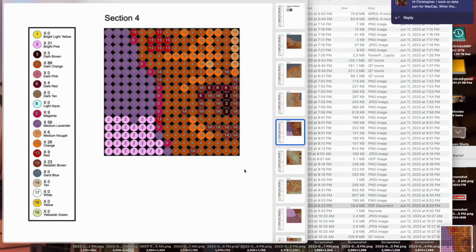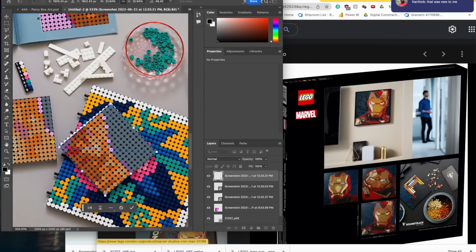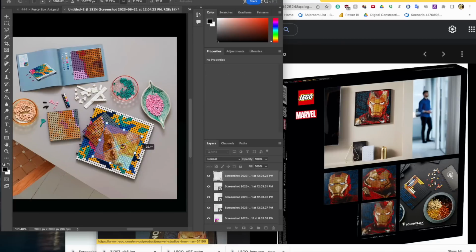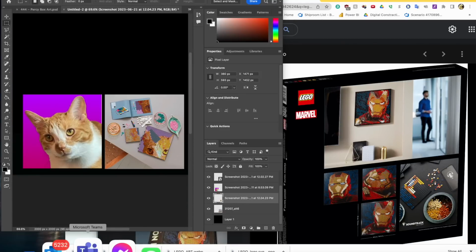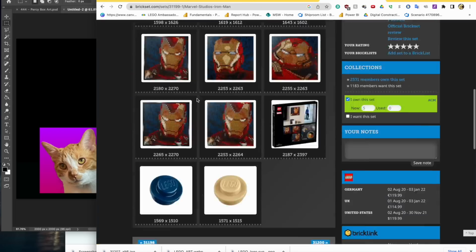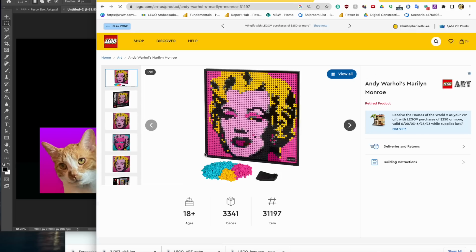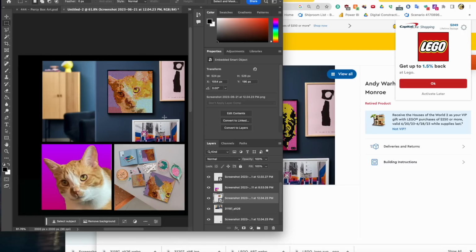Now, I went to the effort of photoshopping the lifestyle photos on the back of the box, where you can see little bits and pieces of the mosaic in progress of being built. I modified what it looks like on the instruction manual there to have that authentic experience, and then I went ahead and found one of their other lifestyle photos to showcase what it looks like in the room.